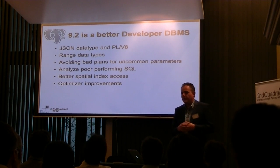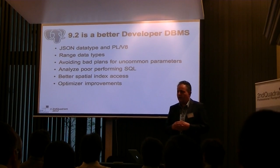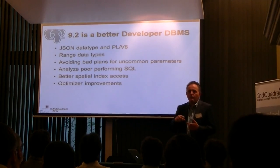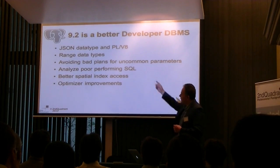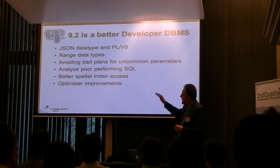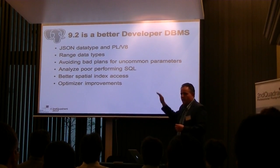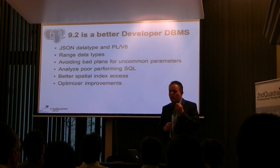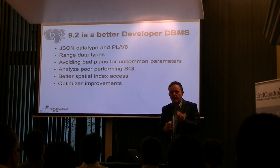It's then a developer database. Craig described some of these aspects, so I'll just skip over the ones that he already mentioned. He mentioned JSON, he mentioned range data types. He mentioned index access. What I think Craig said about SP-GiST, the importance of it is that it allows much faster spatial data access.